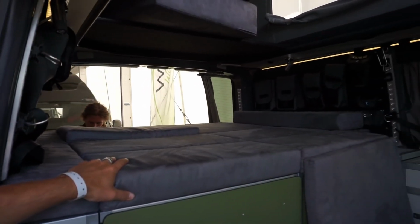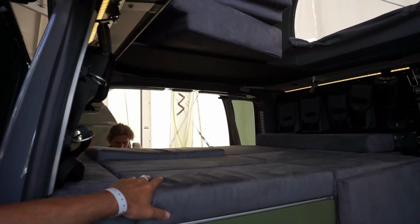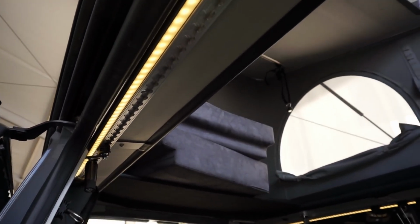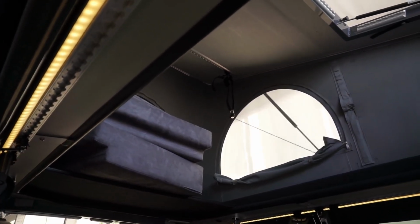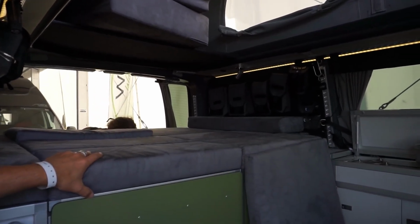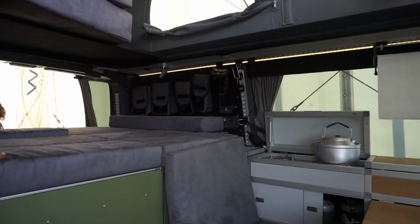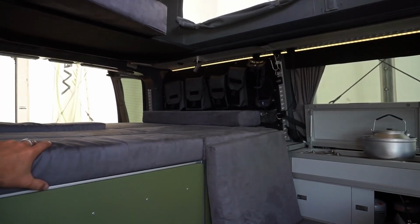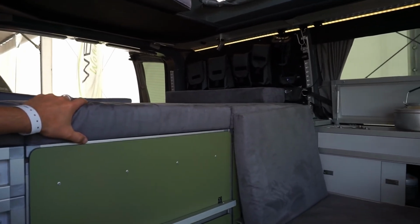So this is the ground layout for customers that want to travel also in towns or in winter conditions, and therefore don't want to open the roof. This is the reason why we have this very huge and comfortable bed. To integrate all the comfortable technology with such a huge bed, we have a very unusual ground layout.